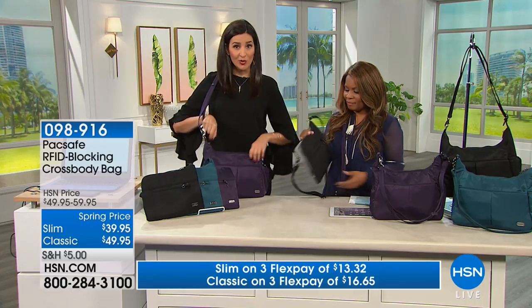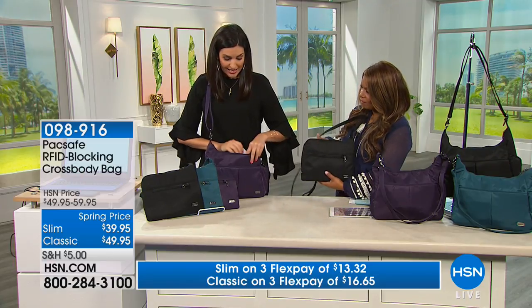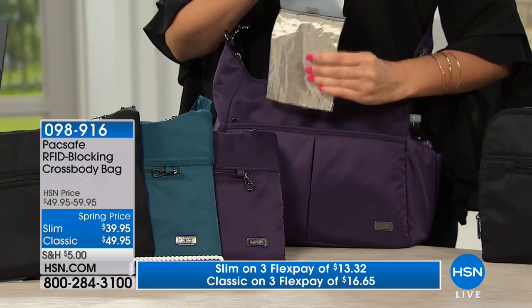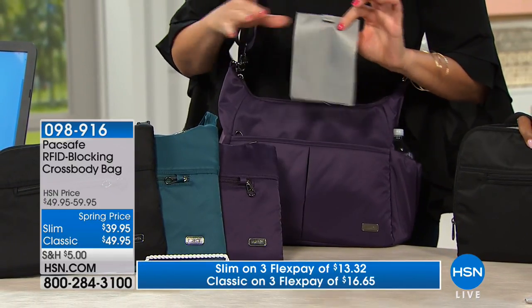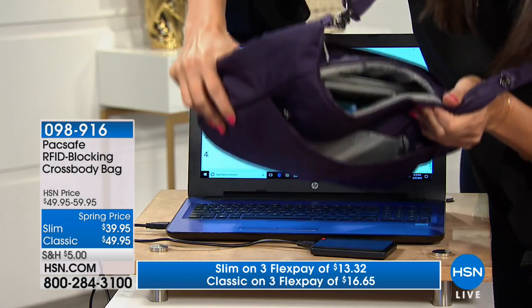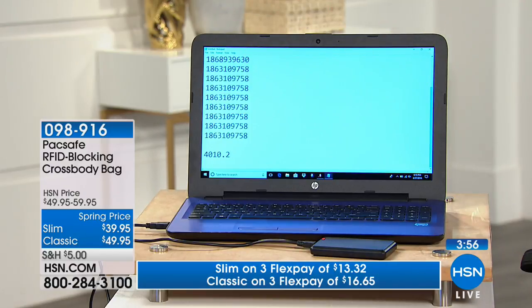Now, all you do is slide it inside of here. Again, it has that RFID liner built right into the purse. I was going to pull that liner up so you could see it. See this? This is what's built into the liner of the purse. So now you don't have to worry about your credit card information getting stolen. I put the credit card on the side of there, and look at what happens. Boom, boom, boom, absolutely nothing. You're not hearing the credit card information being stolen because it's gone.